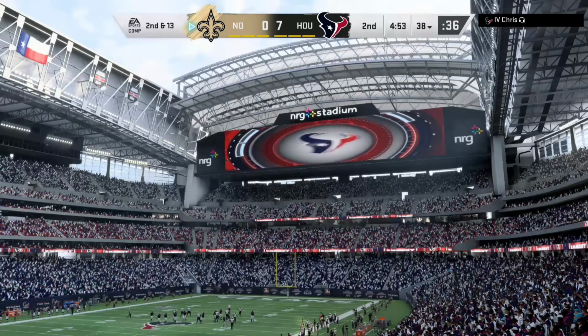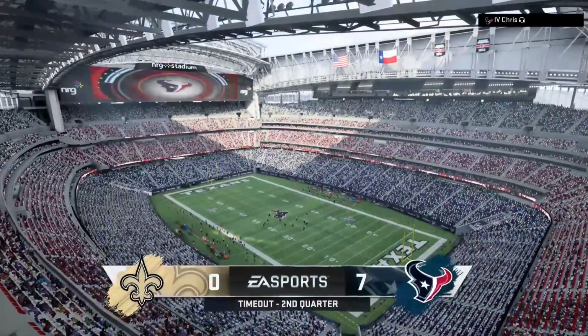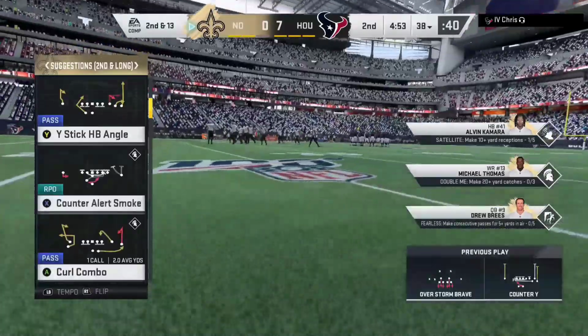3 yards, and now it's 2nd down. The Saints going to call the first of their timeouts. They'll have 2 remaining as we step aside here in this 2nd quarter.